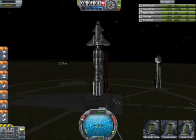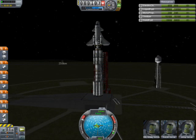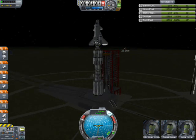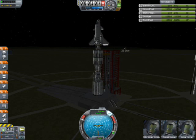And as you can see, I've got a shuttle here. I've made numerous attempts at making one that looks kind of like the shuttle, but all have failed. So I'm using a similar rocket to the one that carried the Orion spacecraft to the moon and back, but it's carrying the shuttle this time. So, let's get off. 5, 4, 3, 2, 1.